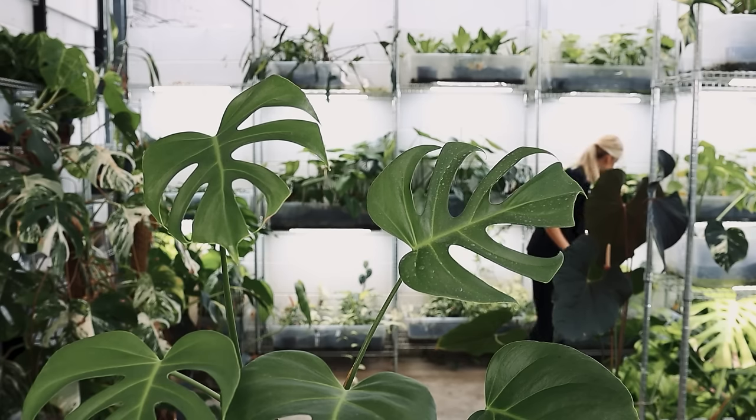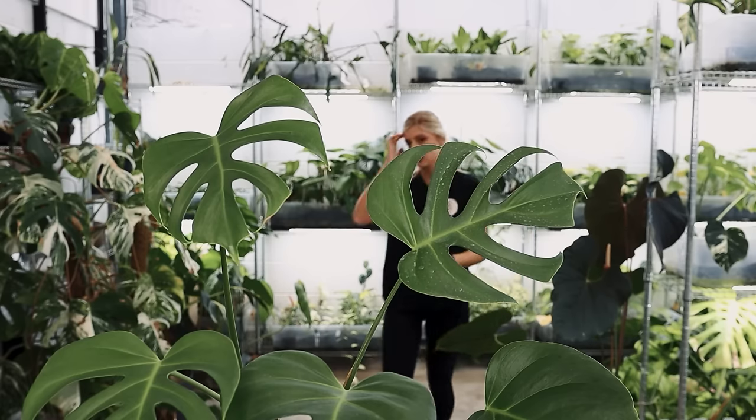I do have some common form here. Some of it's a little bit pale, actually. It needs fed. It's been neglected quite a bit. I do have some common form, but it's not as far along as this. This is way more fenestrated, just because this one's been allowed to grow. Does it need pulled? Yes, absolutely.